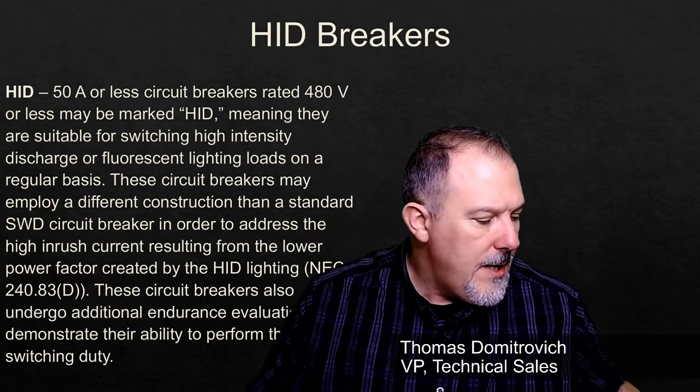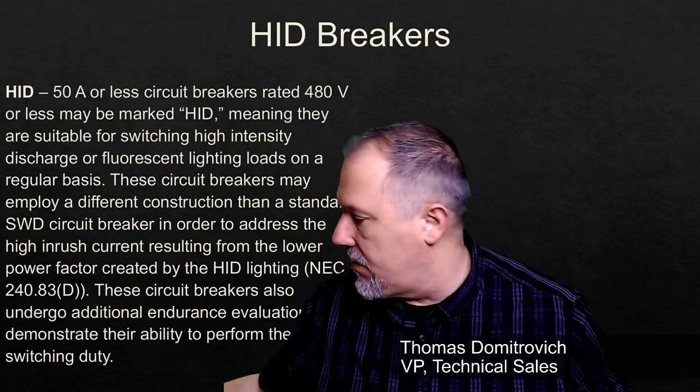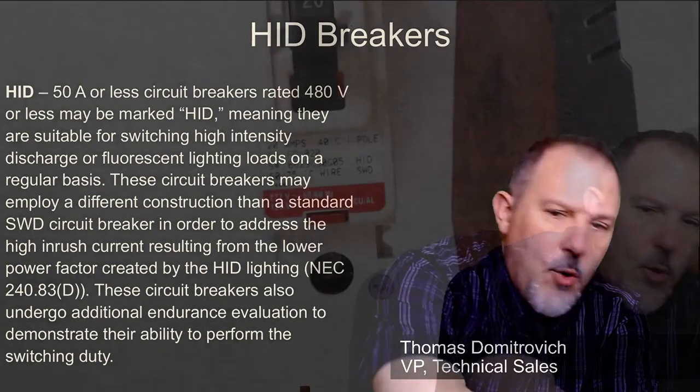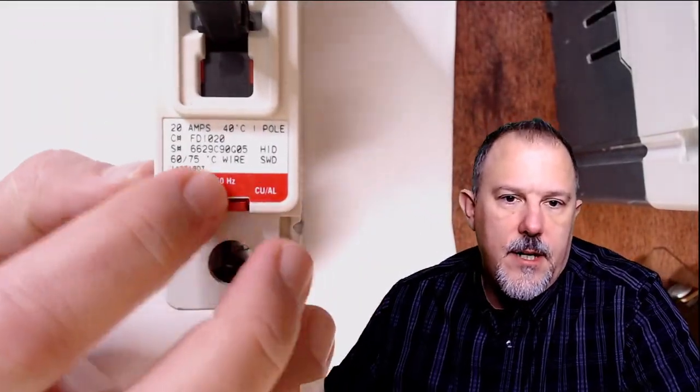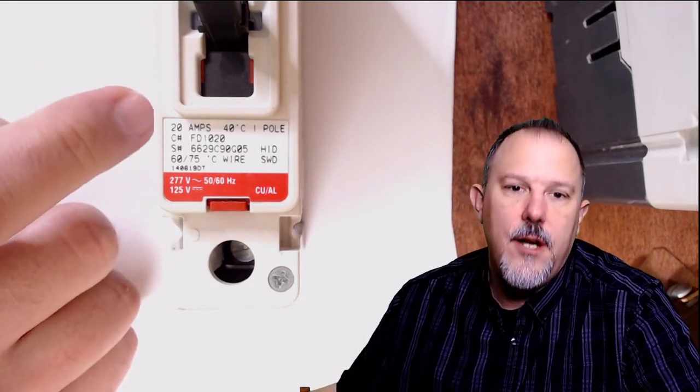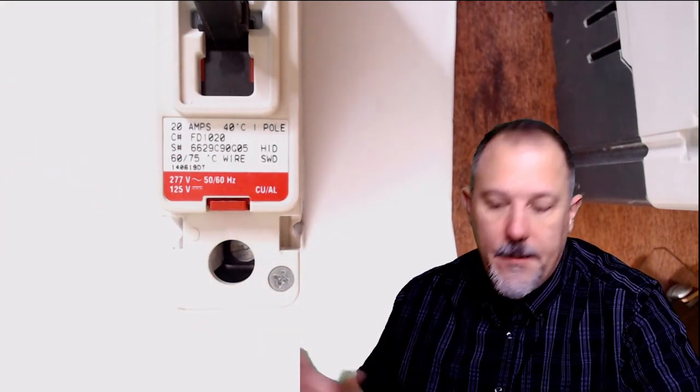Now, the standard, if you look at any of these circuit breakers, yeah, here we go. Look at the 60, 75 degree C wire. So, can I put a 90 degree C wire on this lug? Yes, I can. I can't use the 90 degree C column. I can use the 75 degree C column because this is from a temperature perspective. And you say, well, why? Why the temperature limitation? Why can't I use a 90 degree C conductor at 90 degree C ampacity on this circuit breaker? Is it because it will damage the circuit breaker itself inside?